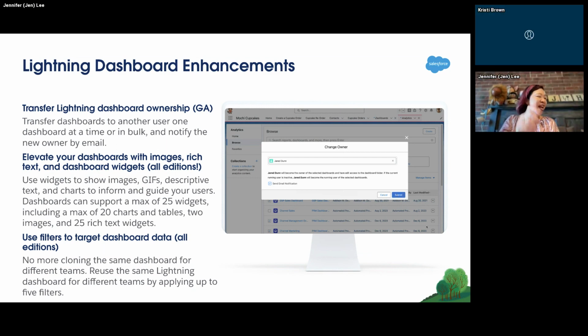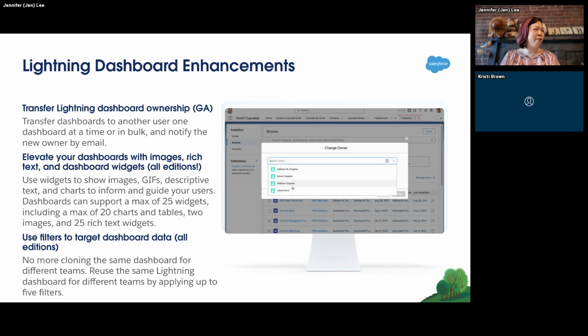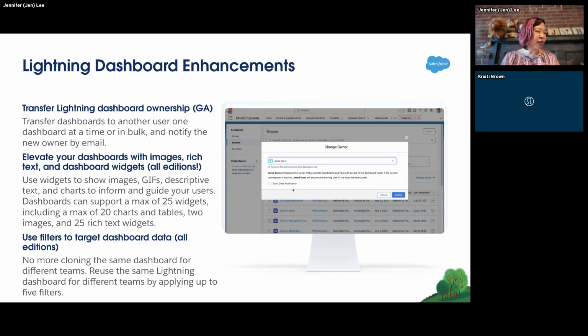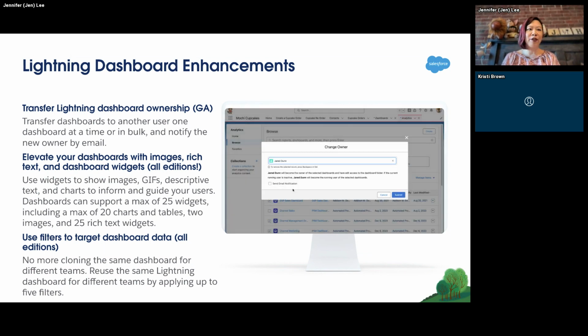Previously, these two enhancements were only available for Unlimited Edition and maybe Enterprise, but now all editions have access to add image, rich text, and dashboard widgets. You can add up to 25 of them: 20 charts and tables, 2 images, and 25 rich text widgets. You're also able to use filters to further target your dashboard data so that you don't need to create different versions of your dashboard for your different teams, which is really awesome. You can use up to 5 filters, and that's available for all editions. This edition, this edition, this edition. Here you go.